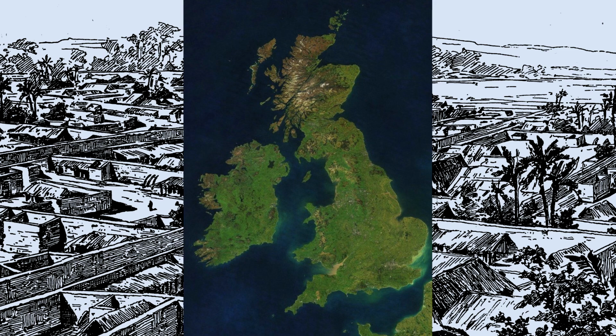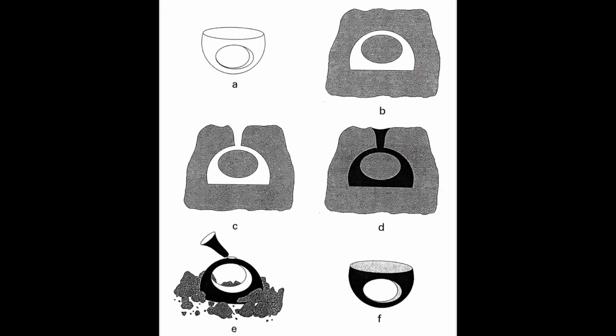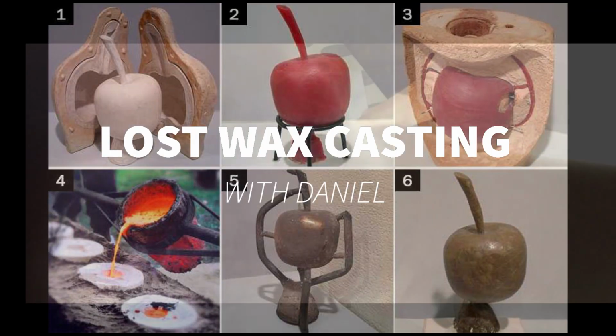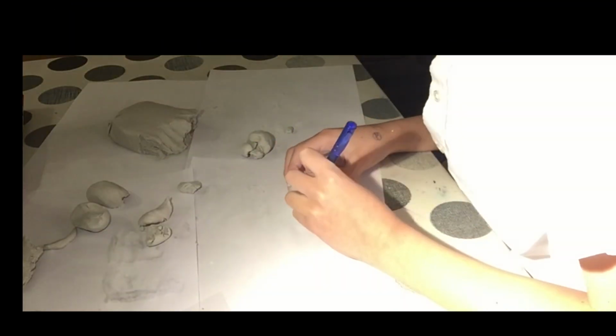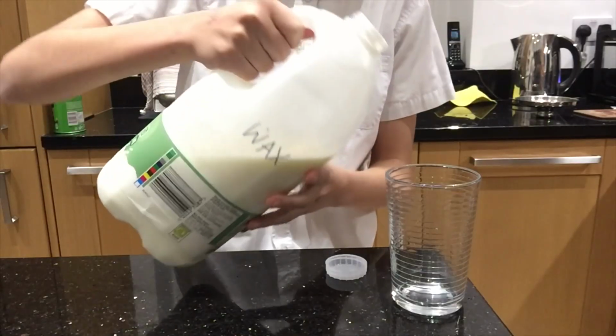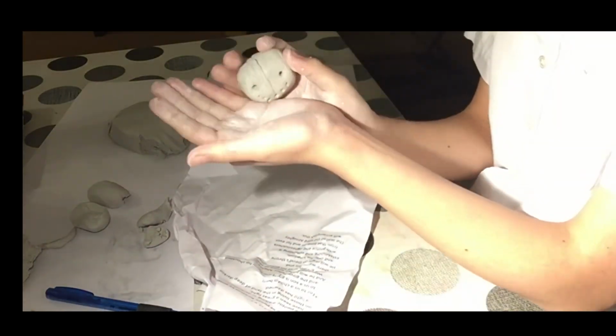Find out after this. The Benin Bronzes were made using a casting method called lost wax casting. First, you make the model you want to make out of wax, clay, or anything else. Second, you make the mould for the model you just made. Third, you pour the molten wax into the mould. Fourth, you separate the wax model out of the mould.